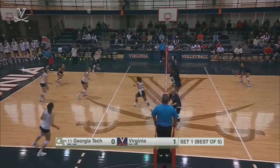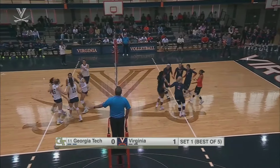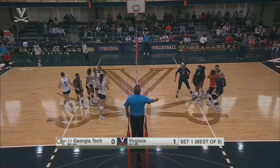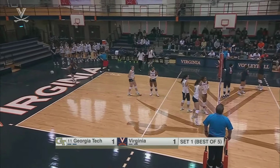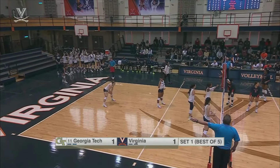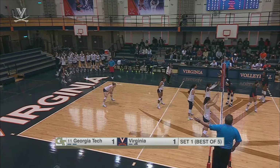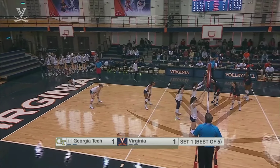Second serve. Boese with the fake, far side, denied at the net, but it's punched down into the hardwood, and Georgia Tech will get the point. Larissa Mendez with the kill this time. 5-time district champion, the true freshman is out of Brazil. Leads the team with 177 kills. Talk about a young talent for Georgia Tech.